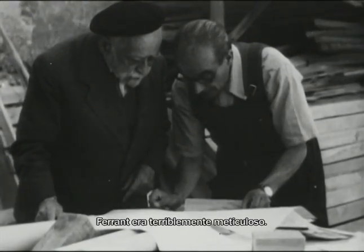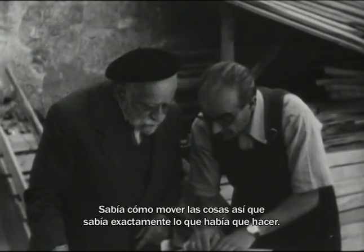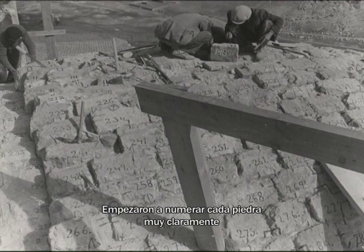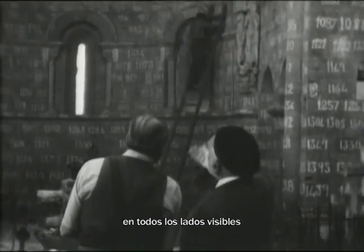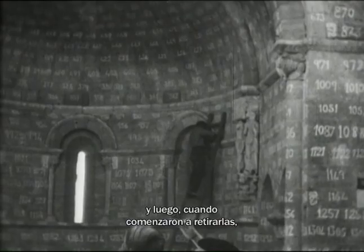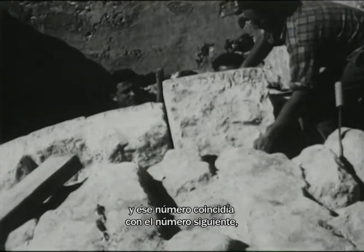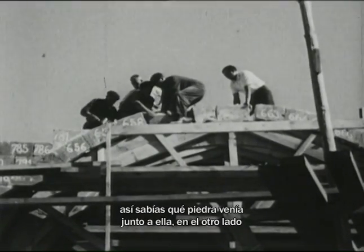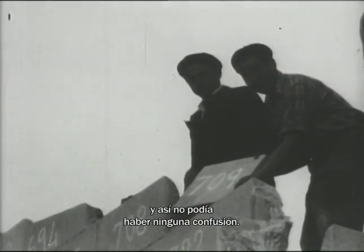Ferrand, he was terribly meticulous. He knew how to move things, so he knew exactly what had to be done. So they started numbering every single stone very clearly on all the visible sides, and then when they started removing them, they had numbers everywhere. Every stone had 4 numbers, and that number coincided with the following number, so you knew which stone came next to it on either side, and there couldn't be any confusion.